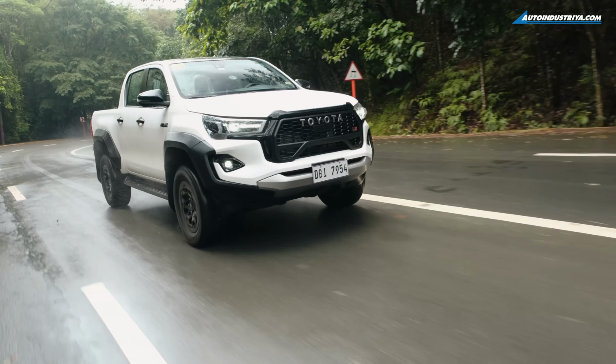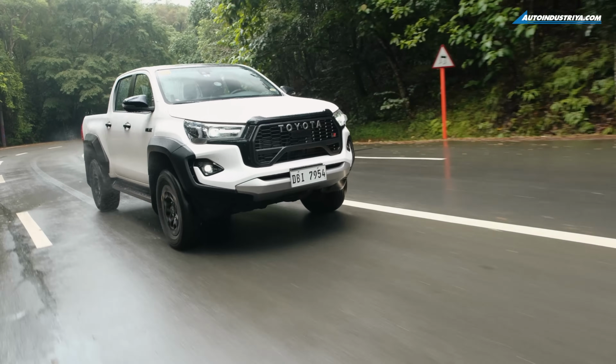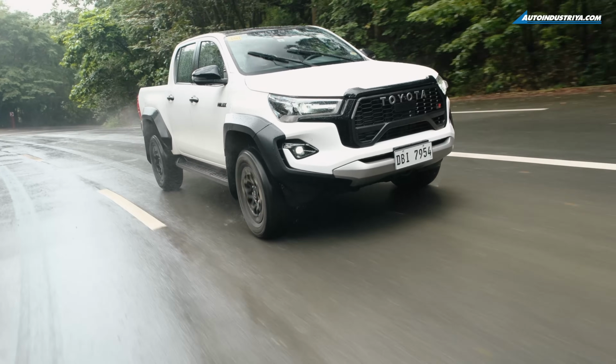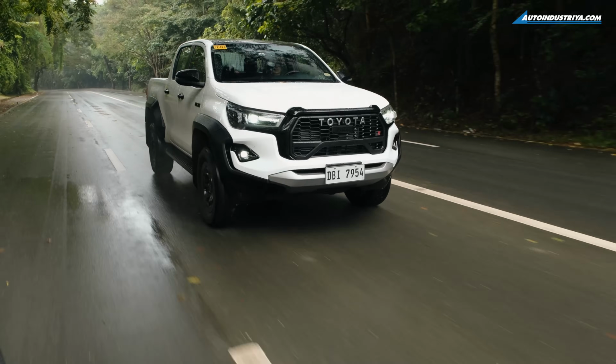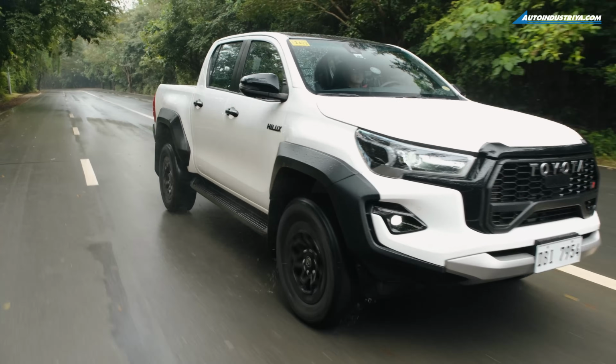But if you know that coming in, then you can actually enjoy the car because it does have power. Like here, let's floor it now. The response is good from the 2.8 liter, the 1GD. I like that engine. It's not very powerful, but they certainly tuned it well to feel so much better. And if I was to compare it to the bi-turbo in the Ranger Raptor, I'd pick this any day of the week.